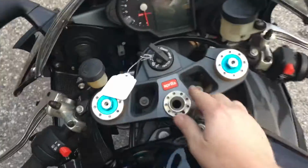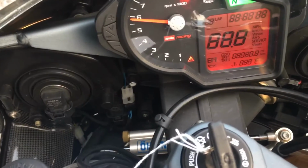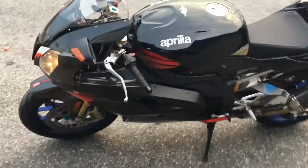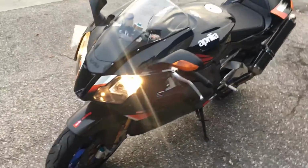This bike is a clean title California bike with low miles on it. This bike has 15,519 miles on the odometer. This bike is in near perfect condition.